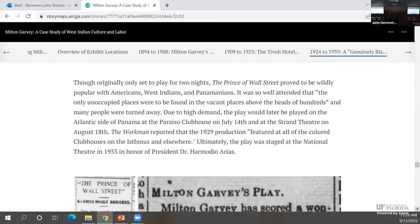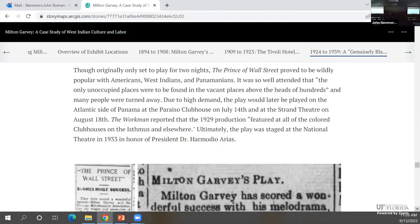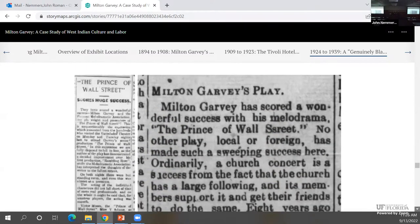Due to high demand, the play would later be played on the Atlantic side of Panama at the Paraiso Clubhouse on July 14th and at the Strand Theater on August 18th. The play was also staged at the National Theater in 1933, again emphasizing how often this play was requested to be performed.